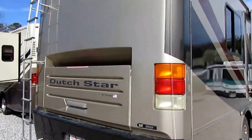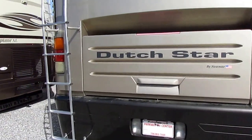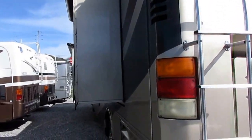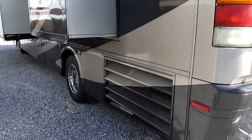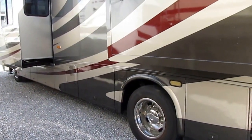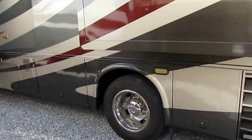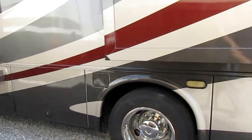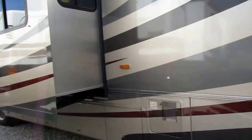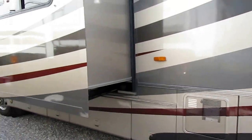I mean, this is a good looking motorhome, folks. The corners aren't beat up. It's a little dirty. We just drove it in from South Carolina. Two slide outs, both with awning toppers. The date code on the tires shows mid 2013, so I don't think you'll have to worry about tires for a while. Of course, it's got the big 22.5-inch tires. It's a pretty motorhome right here, folks, and if you didn't know the year model, you swear it was a lot newer.